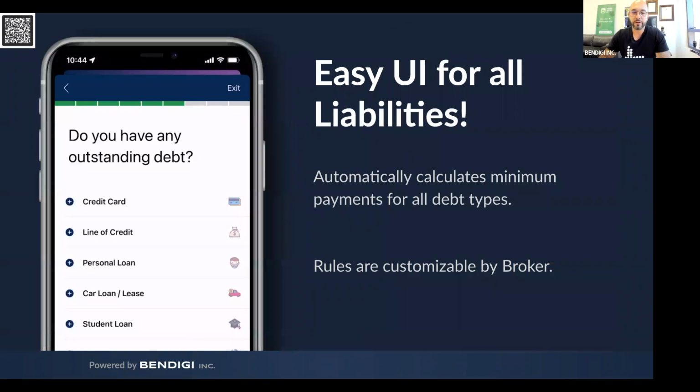Easy UI, you can enter in all the liabilities, credit cards, line of credit, personal loans, car loans or lease, spousal support, child support. You can enter them all into a beautiful UI, which we'll go through. And it automatically calculates the minimum payments for each. So if it's not a payment, but rather a balance, it'll figure out what the minimum payments are. The rules are customizable.